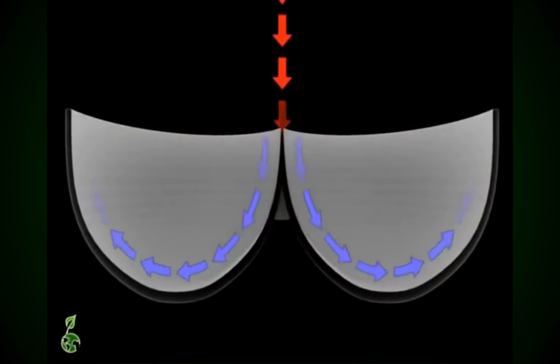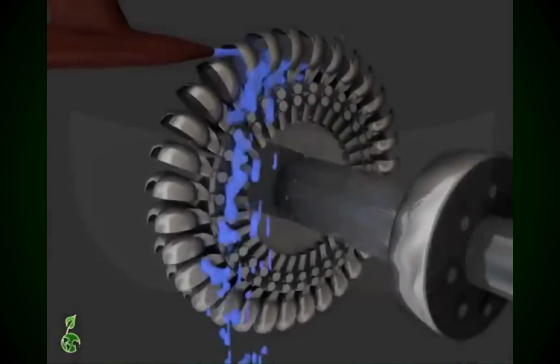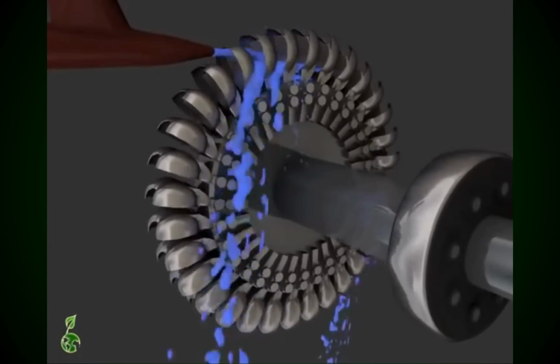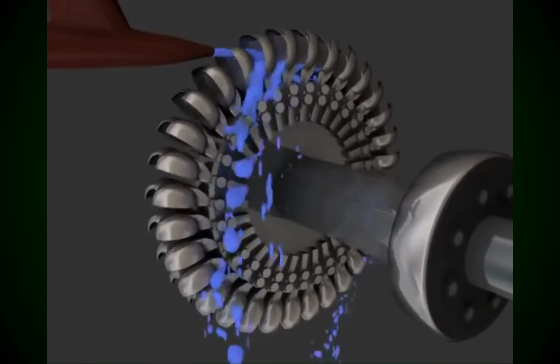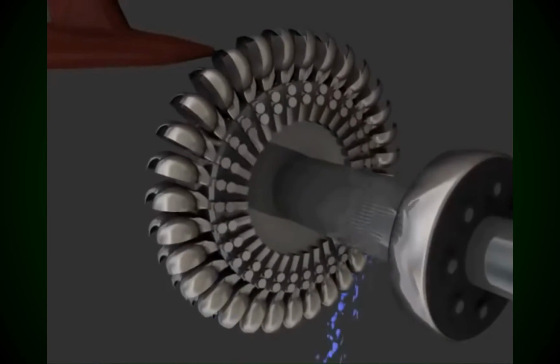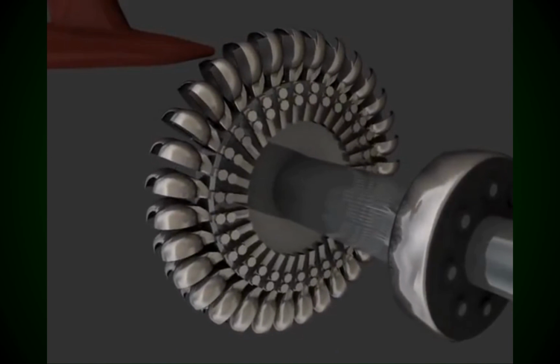The divider splits the flow of water striking it and changes the direction of the water by almost 180 degrees. This allows the wheel to capture almost 100% of the water's energy. The water jet can reach speeds of up to 370 miles per hour, resulting in a very high rotational speed of the wheel.